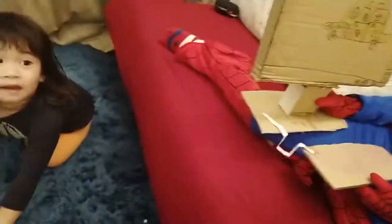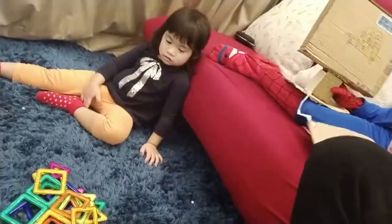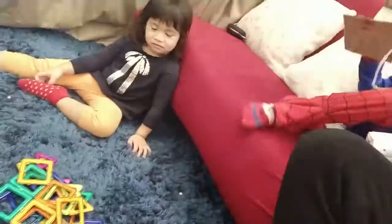While we're at it, let's see the progress of Zuli's train. Oh, she was making it and then she took it out. We're gonna try again, Zuli? Try again? Okay, we're gonna make it.